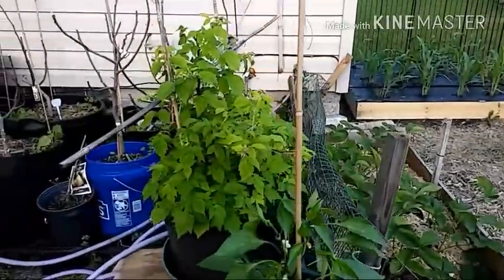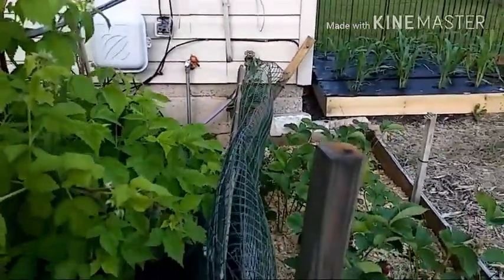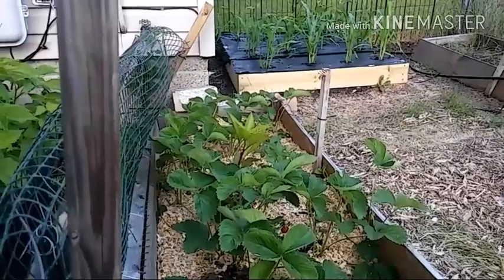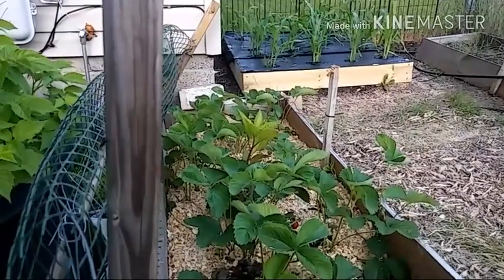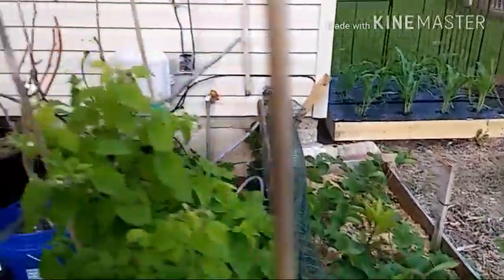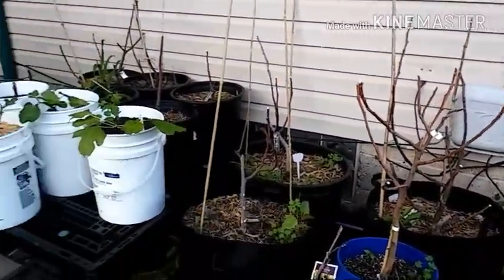And down here is my strawberry bed, which is also doing pretty good. Man, I've been eating strawberries out of here. I caught my sister over here getting some strawberries. I'm enjoying those strawberries this year. It was definitely worth the wait.